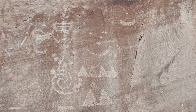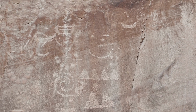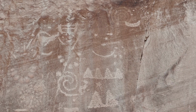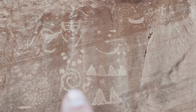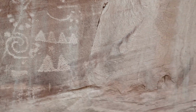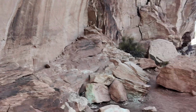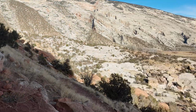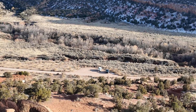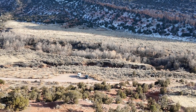There's a happy face. That could be vandalism. But there's a spiral right up there. Spiral down over here. But the teepee village. Now, you got to wonder, if you look out over this beautiful thing, considering there's a river right down there, is that where your teepees would have been?